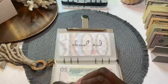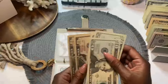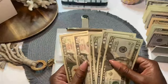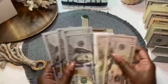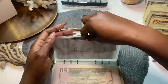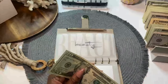So school age should have 20, 40, 60, 80, 95. So we'll give it 2 50s. Yes. And I really did want to keep the 50s, as many 50s as possible. So this is condensed. I'll trade out this one.